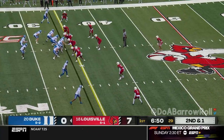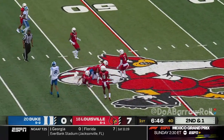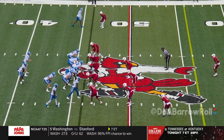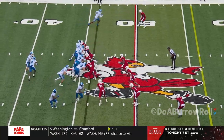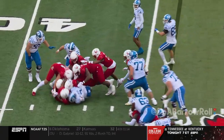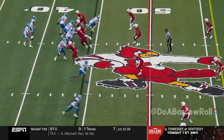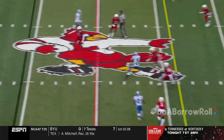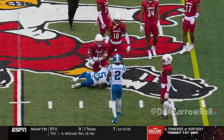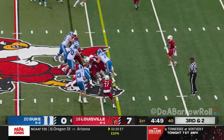It's fun to talk ball with those guys. Leonard looked one way, throws over the middle. Jalon Calhoun has the first. Jaquez Moore stopped for a loss. Yards rushing. Leonard on target. Calhoun. It's Moore up the middle.